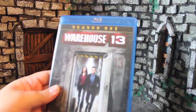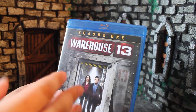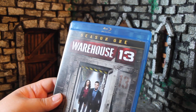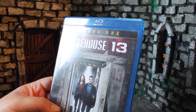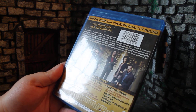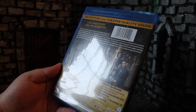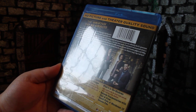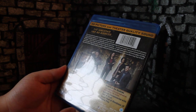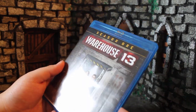First off, we have the thing that I was most surprised to find, the best deal, something really cool: Warehouse 13 Season 1. Everything at the Dollar Tree is $1, so I was super surprised to see this, because you normally have to pay a lot more for a full season on Blu-ray. I had seen the pilot of this show, and I thought it was pretty cool, but I never got a chance to really watch the rest.